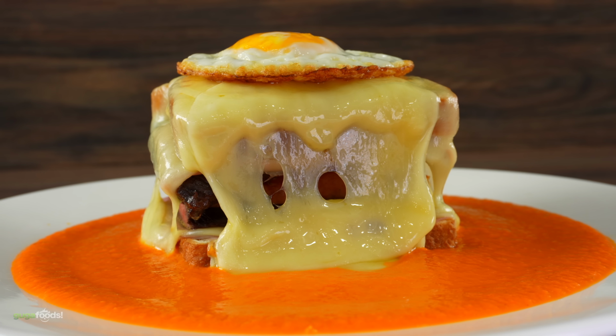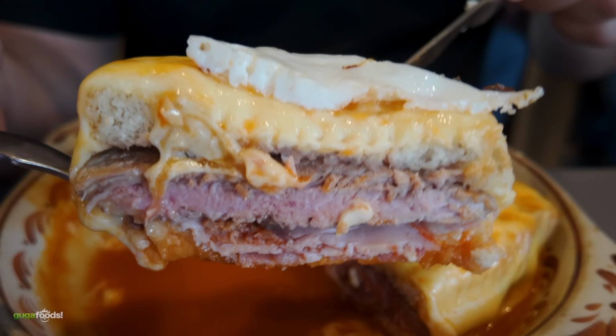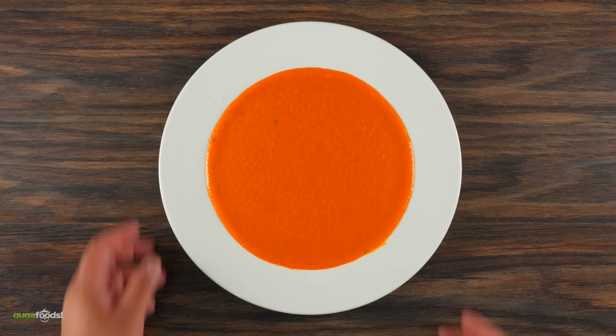The one and only francesinha. This sandwich can be done in different ways, and everyone has their take on it. But when I was in Portugal, this one was my favorite spot. It's just a monstrosity and I really enjoyed eating it. Now here's how to make the sandwich. You first want to make a tomato cream with beer sauce.